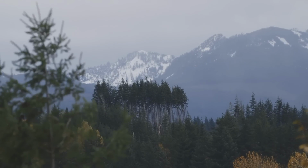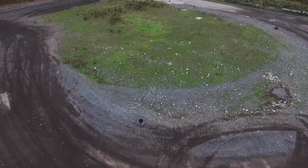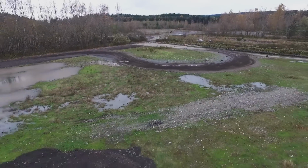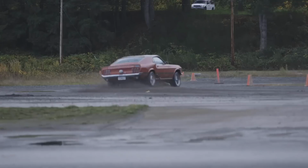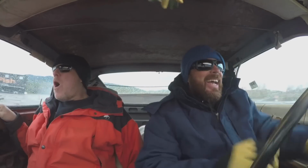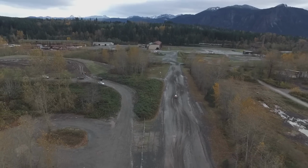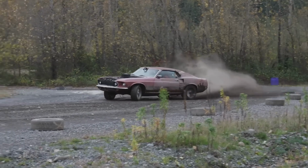This is paradise. Look at all the gravel. Oh yeah. That's what makes this place genius is the gravel. Oh! Yeah! Oh man, we're back at Dirtfish! Woo! Oh man, this is gonna be fun. Yeah, buddy, keep going.